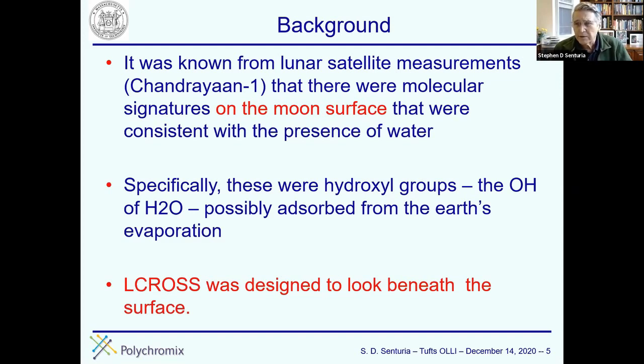In terms of background, it was indeed known from a lunar orbiter, Chandrayaan-1, that there were molecular signatures of water on the moon. And by molecular signatures, I mean spectroscopic evidence for hydroxyl groups, OH, which is part of H2O. And the hydroxyl group could have been absorbed from vapor that was originally on the moon, or it could have come from the Earth, or from a comet, or from no one knows where. But the point is, there was evidence of hydroxyl groups on the surface, and it could only see the surface. And the LCROSS mission was designed to look under the surface.